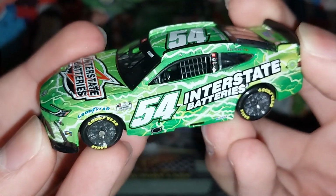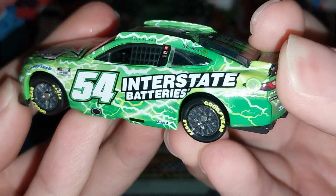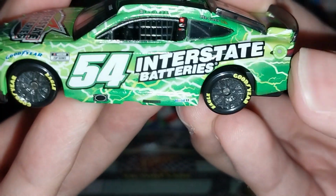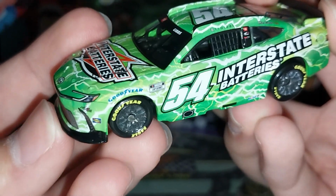So let's get into the review of this paint scheme. I know we've reviewed this car a couple of times, but I'll just go over it again a little bit for any new viewers. And of course, in case there might be any small differences from years past, of course, the biofuel logo right there, which is apparently not coming back for every car in 2025. But let's get a closer look at this car.